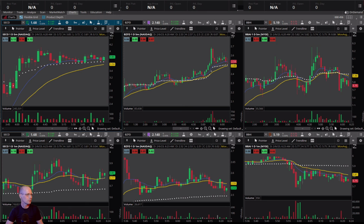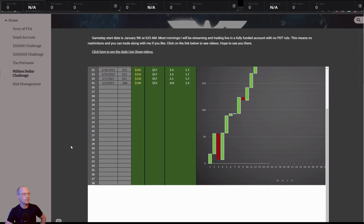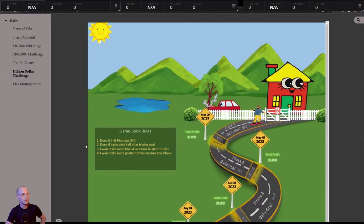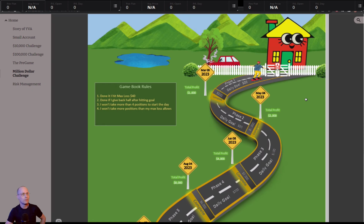Let's take a look at the progress first before I get started looking at the charts. So on the $1 Million Challenge, I'm up $196 so far in 15 days, had my first pretty good red day on Friday, and that I've had in quite a while. And if we look today, my daily goal is $20. So I'm on phase one of this road to $1 million. The first goal in this march towards $1 million is to hit $500. That'll be my complete stage. So that's what I'm looking for.